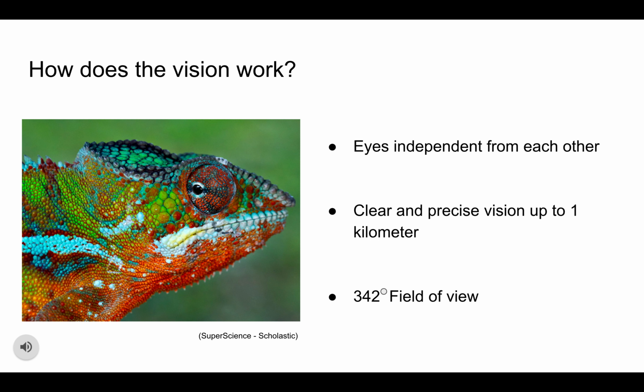The ability of the chameleon's retina to adapt allows the brain to vary the precision of the lens and to receive signals that are very far away and yet very precise. The image can be clear up to 1 kilometer away. All these factors allow a field of view of 90 degrees vertically and 180 degrees horizontally. This results in a full field of view of 342 degrees, with only 18 degrees not visible in the back of the head.